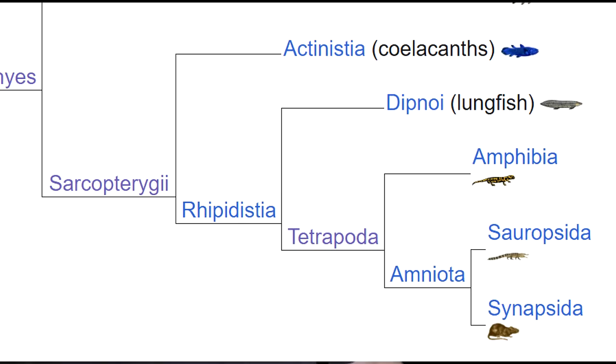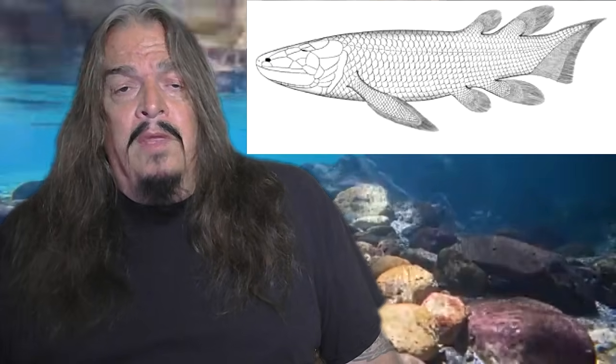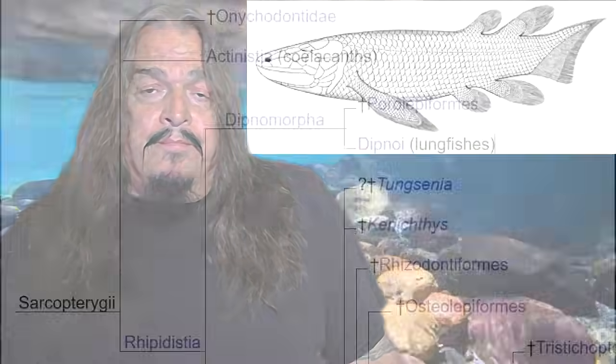A third clade of Sarcopterygii and a sister clade of coelacanths is Rhipidistia. One of the defining characteristics of this clade is that you may have seen how some fish can jut out their upper and lower jaws to seize prey. The Rhipidistian condition is that the upper jaw is no longer movable. It's fused to the skull. You may have noticed that your upper jaw is part of your skull. Now you know why that is.